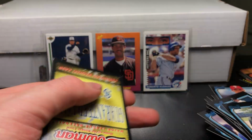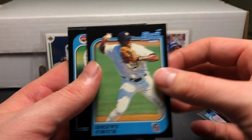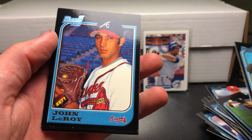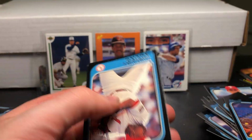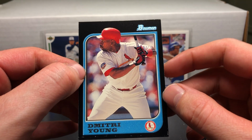Jim Pitsley. Davey Cruz. He was around for a while, had a pretty good career. Brett Herbison, kind of a utility guy. John Leroy. Gerald Witosick Jr. And Dimitri Young before he put on a lot of weight.